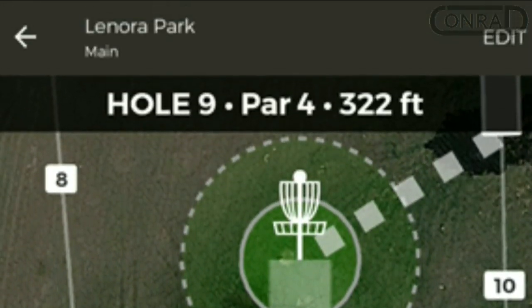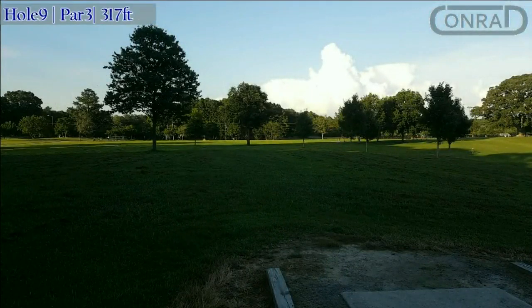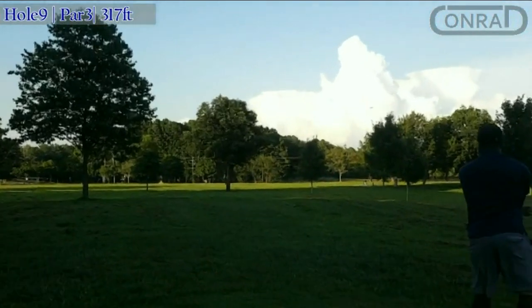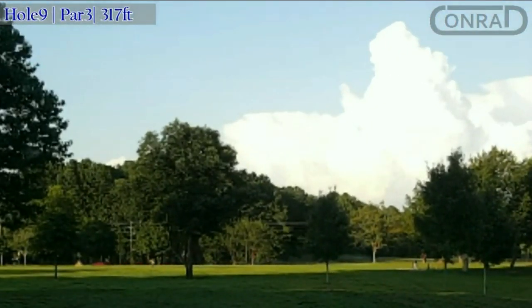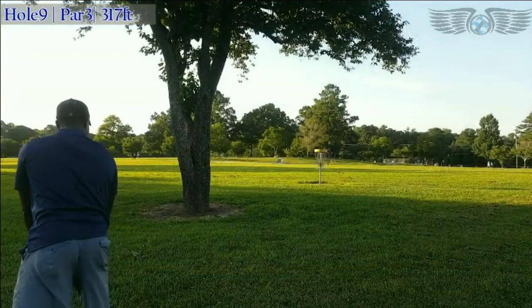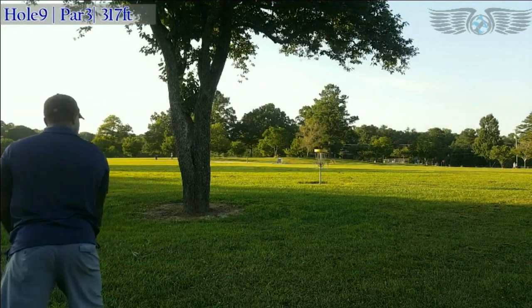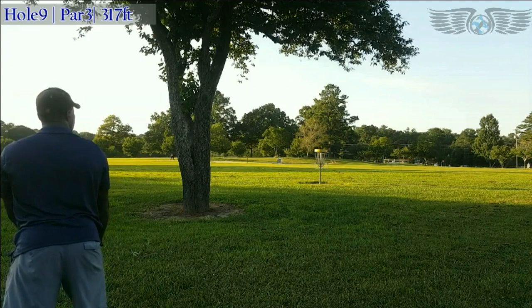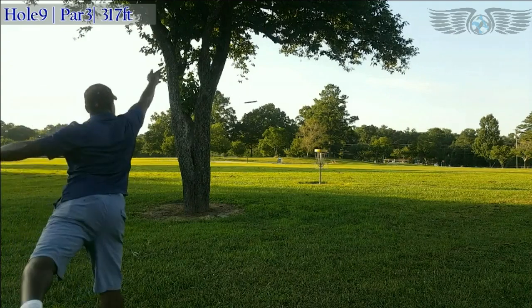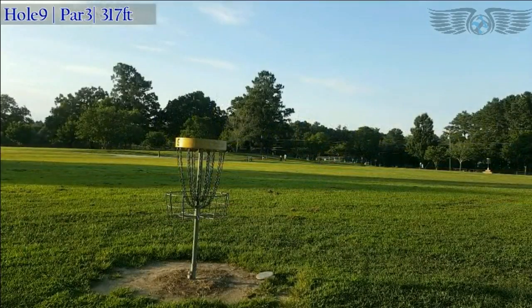Moving on to hole 9. It's par 3 and it is 317 feet to the pin. Normally when I play this while I'm in between discs, I can either throw my rock, which I threw here, and just kind of let it glide over there, or I'll throw a Thunderbird with a little less power and see if I can get it to take the same line. It really depends on the wind condition. This one actually hit the tree, so it would have been closer. But that tree is perfectly placed.